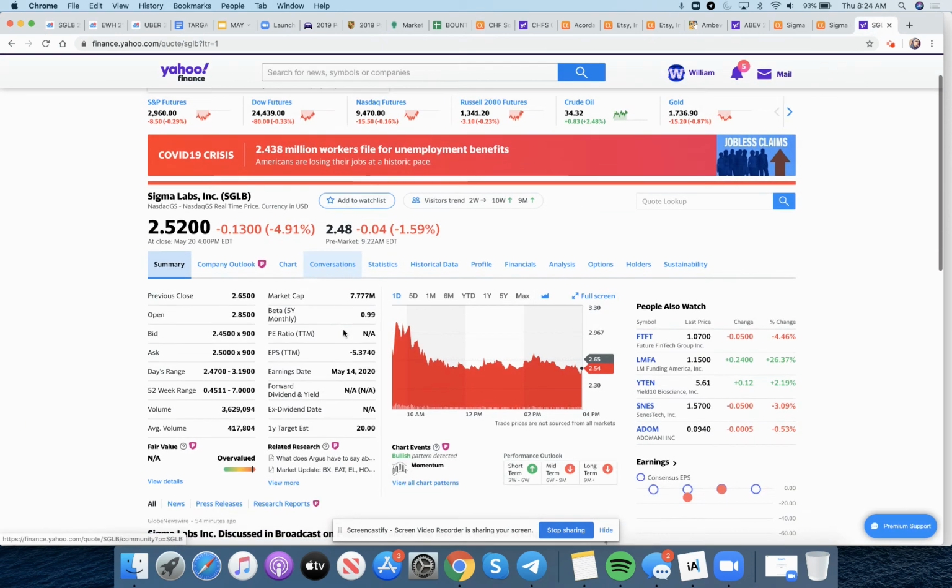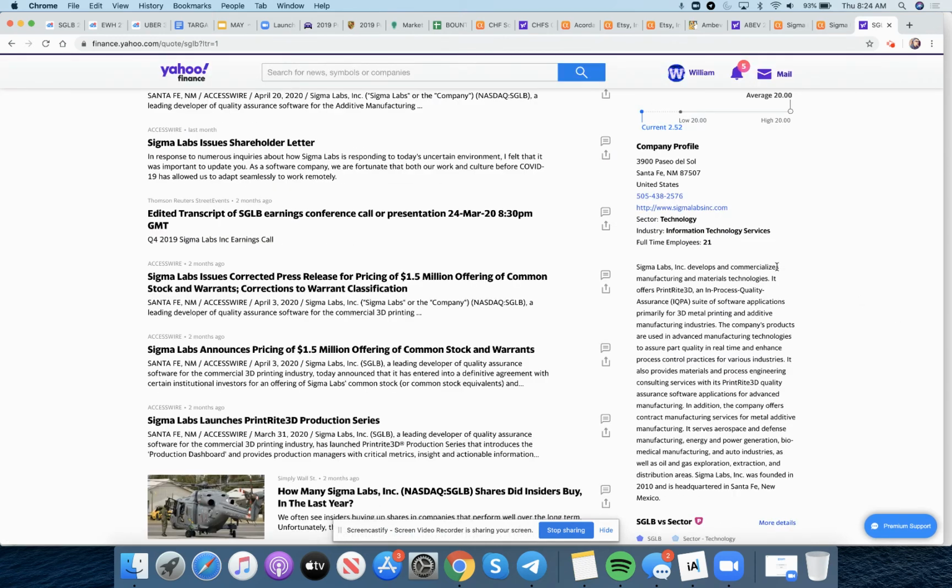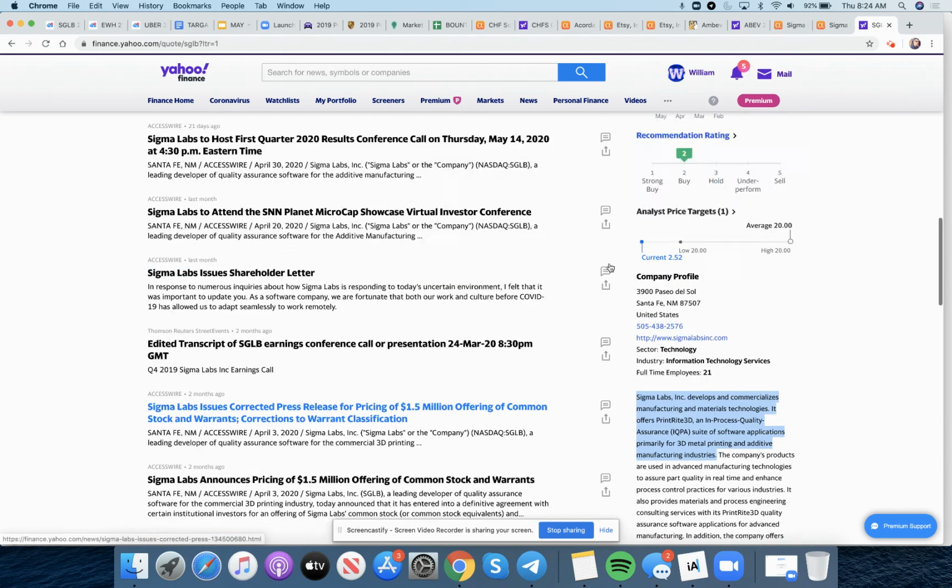Yahoo Finance says it's overvalued. What a shock. Sigma Labs develops and commercializes manufacturing and materials technologies. It offers PrintRite 3D and in-process quality assurance suite of software applications for 3D metal printing and additive manufacturing industries. Looks really interesting to me. It's sort of a 3D printing tech kind of company. Loved it. So let's take a look at the financials.